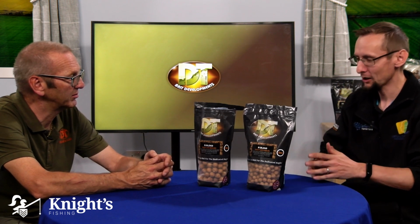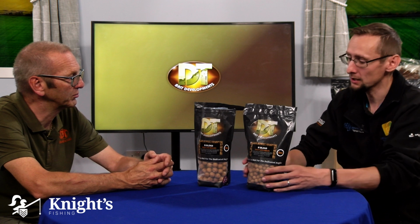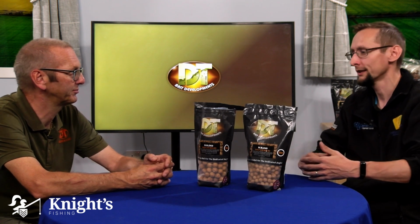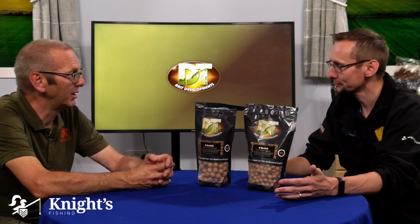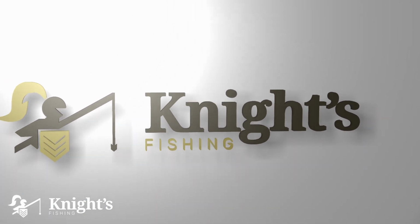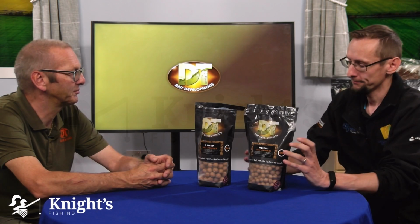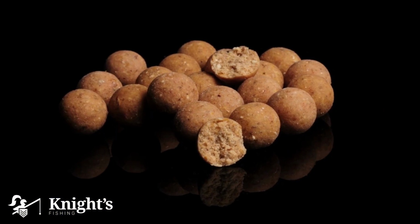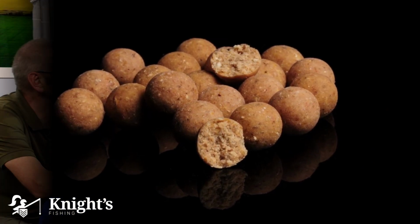I think hopefully those lakes start to open them up because they're so convenient for people, especially if you're going out on a short session, or you can only get out every now and then. You might not have the space for the freezer baits and things like that. Again, with the N blends, the smell and the aroma, and just by looking at them, you can see the quality on there. It's something that you guys definitely go for, isn't it?